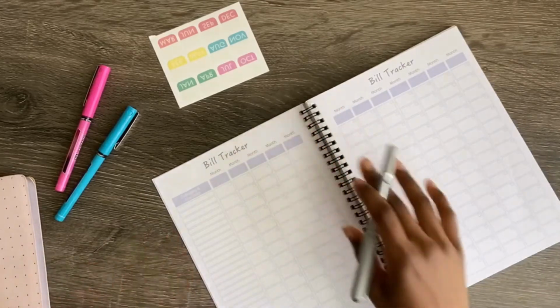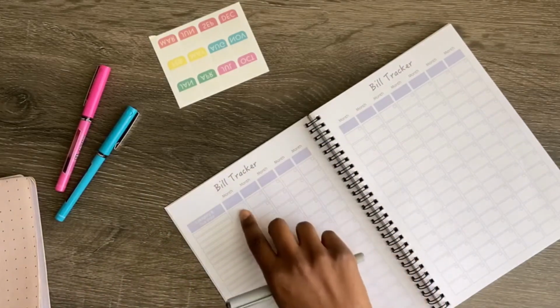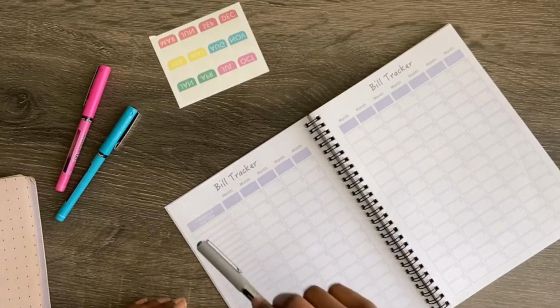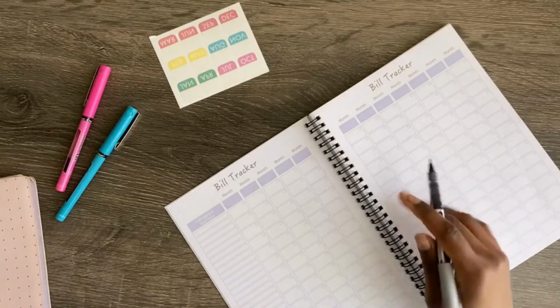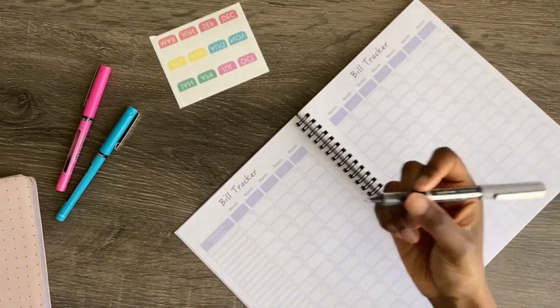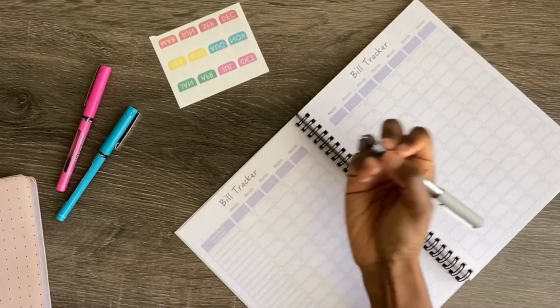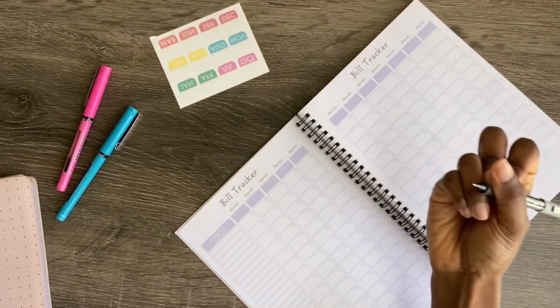That'll be the first thing I do. It has two boxes next to the amount, and one is for the category and then one is for the due date, which is crucial and important because you don't want to pay anything late and then you owe money. So for this first month, I'm just going to put APR for April. I might actually write it out.